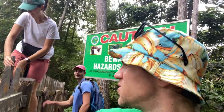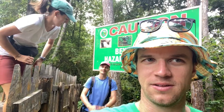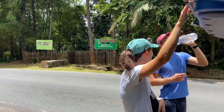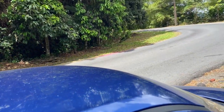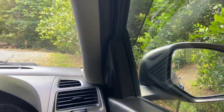All right, first trail was a bust. What was it called? How do you pronounce it? Barre de l'île. Something like that. All right, on to the next one. Oh, we saw one of the hazards. Got a snake. Just got it.